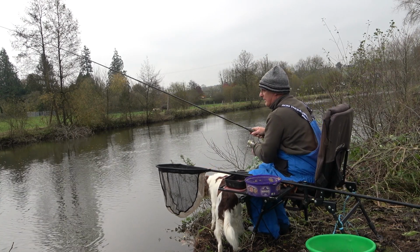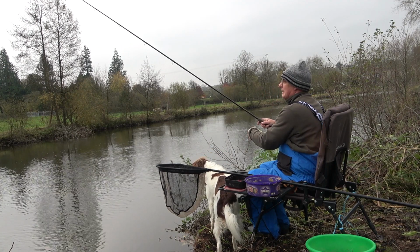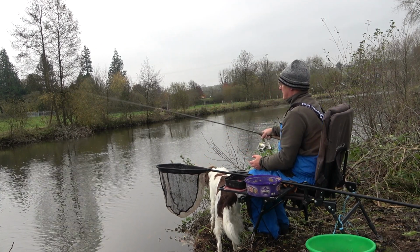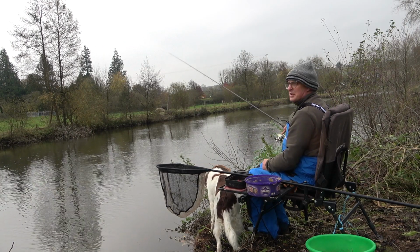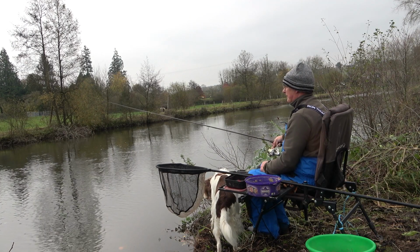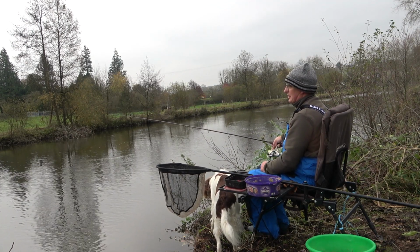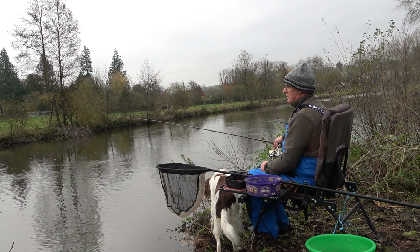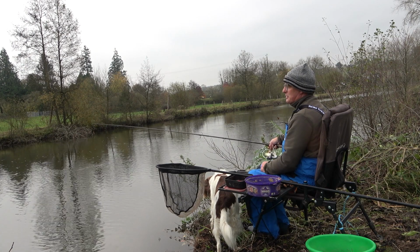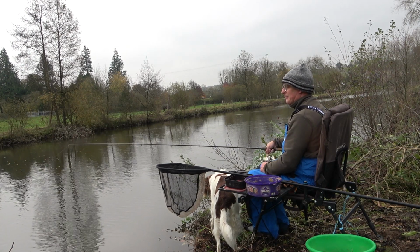I've just lost that one. We started off catching dace, and the last 4 fish have all been chub. No roach whatsoever, which is a surprise because normally there's plenty of roach on this stretch, but after that drought, who knows, the roach may have moved off and not come back.